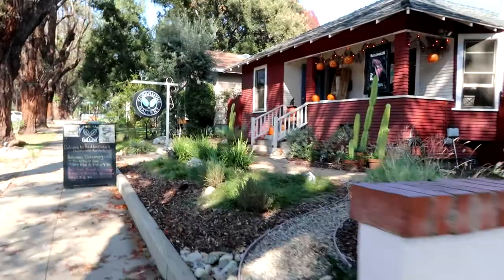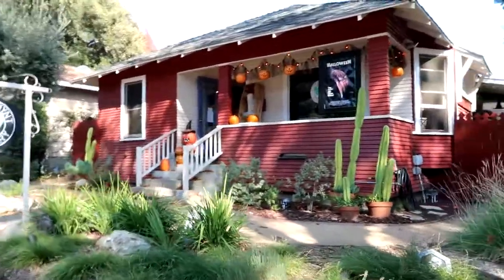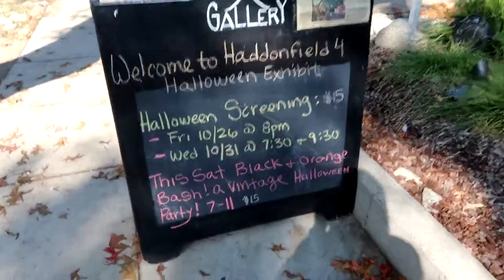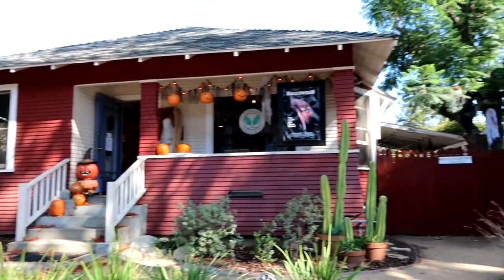Right next door to the Myers house is the Sugarmynt Gallery. Right now they have a Halloween exhibition going on. I think they might do that every year actually. So we might go in and have a look.